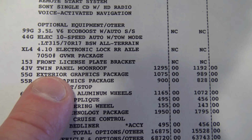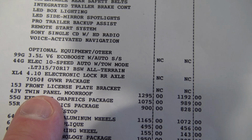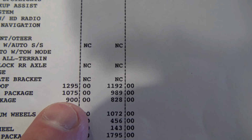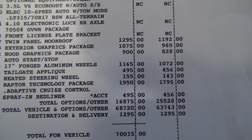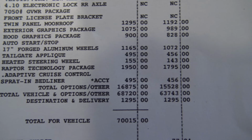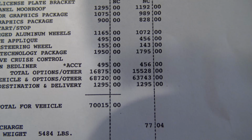And then we come down here to some additional options. So this one has the exterior graphics package, $1,075, and I missed the twin panel moonroof there. That's $1,295. Invoice cost $1,192. $1,095 for the graphics package, which is actually a cost of $989. And then we go down here. It has the 17-inch wheels. That's $1,165 versus $1,072. The tailgate applique, $495, which is $456.